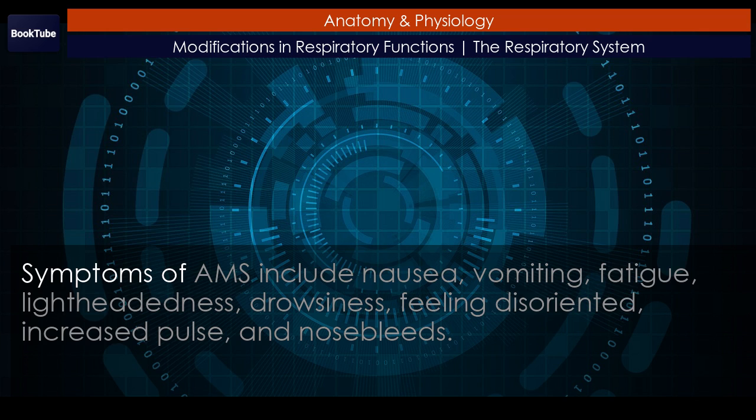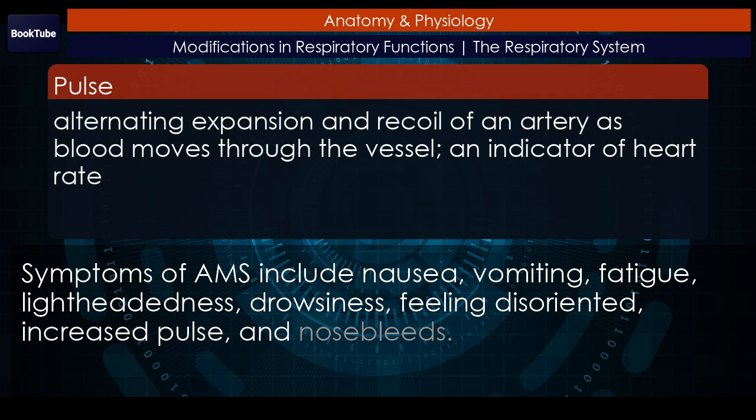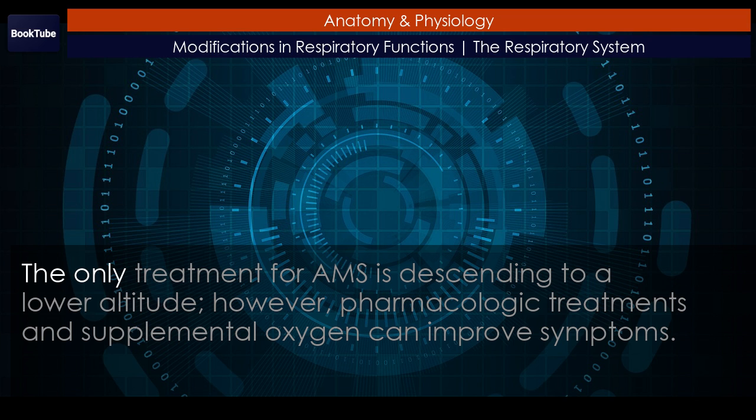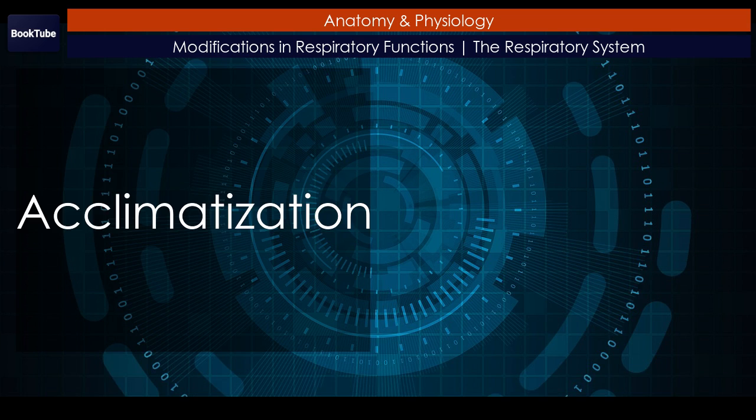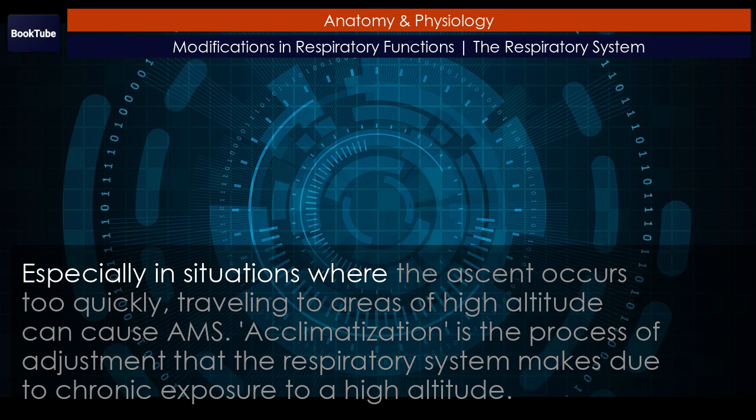Symptoms of AMS include nausea, vomiting, fatigue, lightheadedness, drowsiness, feeling disoriented, increased pulse, and nosebleeds. The only treatment for AMS is descending to a lower altitude. However, pharmacologic treatments and supplemental oxygen can improve symptoms. AMS can be prevented by slowly ascending to the desired altitude, allowing the body to acclimate, as well as maintaining proper hydration. Traveling to areas of high altitude, especially in situations where the ascent occurs too quickly, can cause AMS.